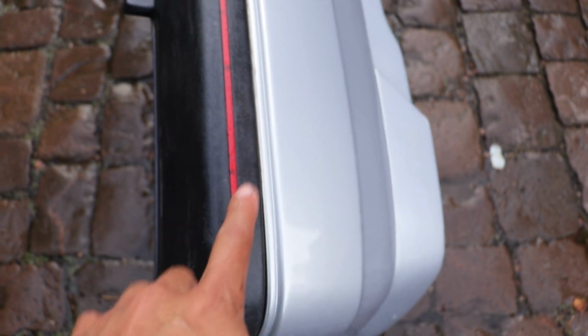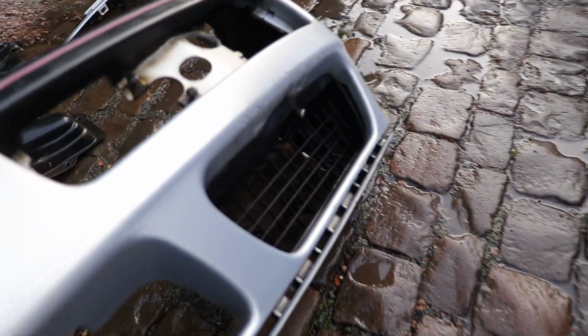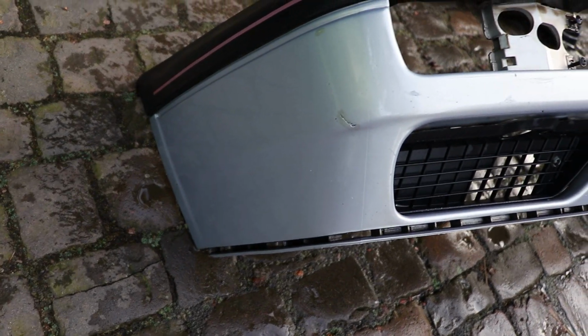The red line on the rear is nice and red. On the front, it is a bit faded, but you could redo that red line pretty easily. So like this bumper here, a nice can of trim paint, fix this, a new red stripe, and you are literally set. There's a little bit of work to do over here to sand it smooth, then you're pretty much good to go. But overall, the condition of the bumper is pretty good.